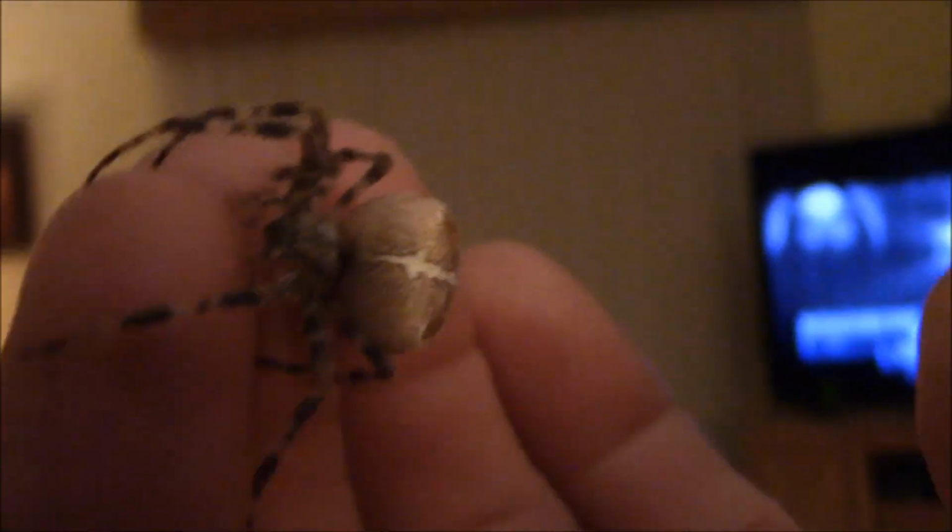Anyway, that's her. She's doing pretty good. Actually, she's doing very good. I'm surprised she's got so much life left in her. Well, we'll walk her back to her habitat. She seems to be enjoying her time out of the habitat anyway.